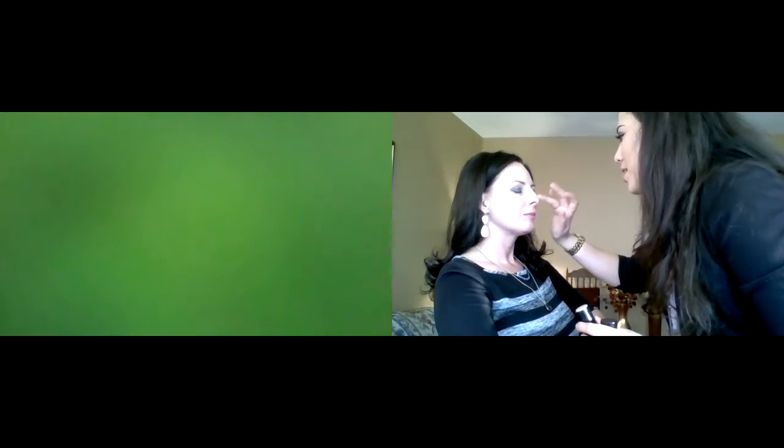I like to put a little bit on the bridge of the nose. Just a tiny bit. A little bit with Cupid. I'm going to put a little bit on the high of the cheekbones right here. I really like how my eyes turned out already. It's very soft, but very noticeable.